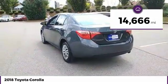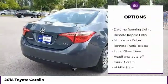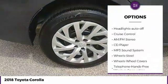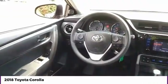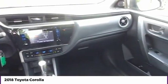Here are some of this vehicle's great options: heated side mirrors, traction control, intermittent wipers, daytime running lights, remote keyless entry, mirror memory, remote trunk release, FWD, headlights auto off, cruise control. If affordable style and reliability are what you're looking for, this vehicle couldn't be more perfect. Drive it today.